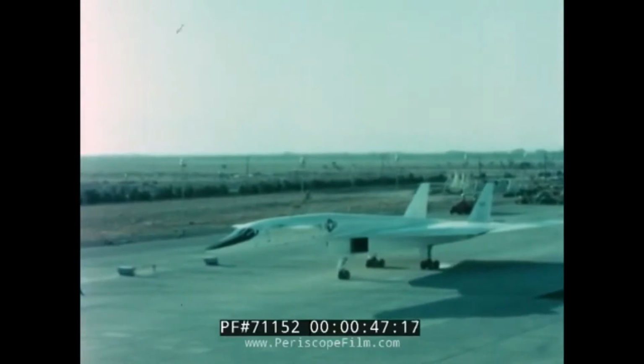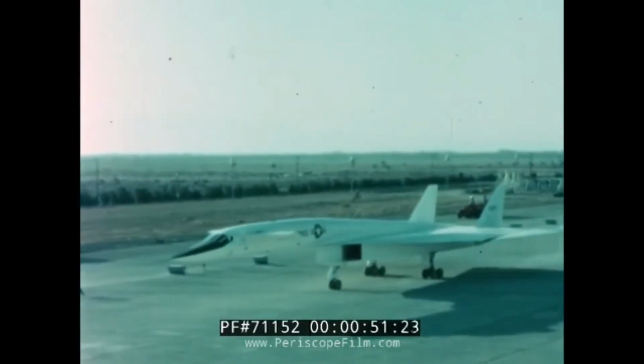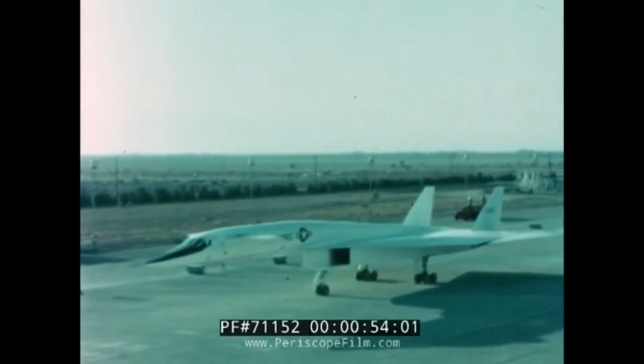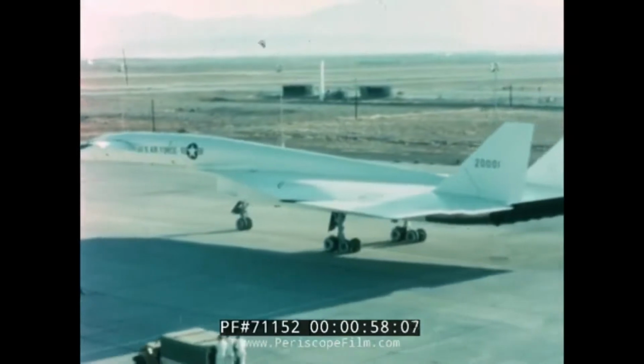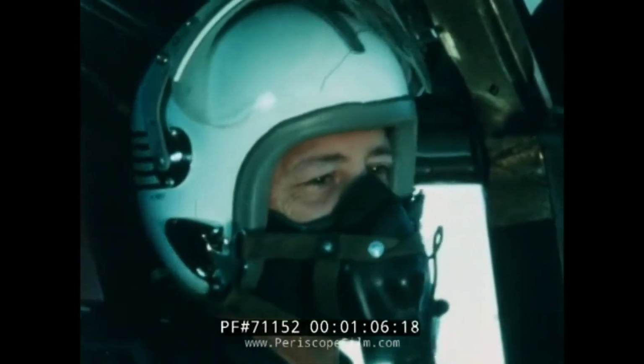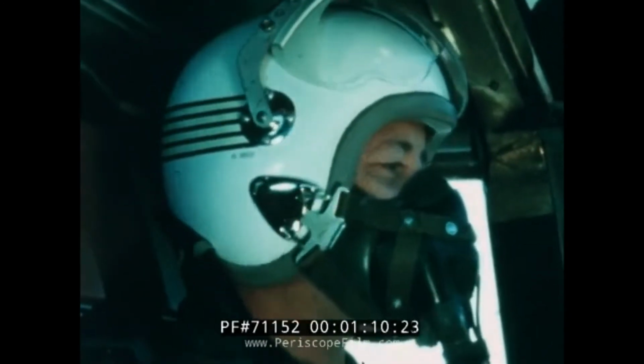First flights are always significant, but this one was especially so. A totally new aerodynamic design was involved. Materials and processes never before used were getting their initial try. Coming up on power. 10 seconds. 5, 4, 3, 2. Brake release now.